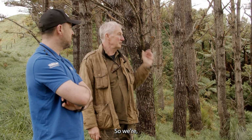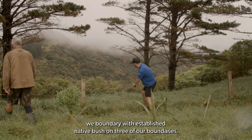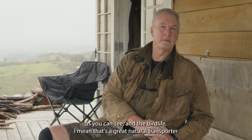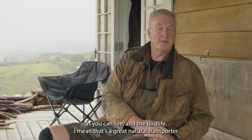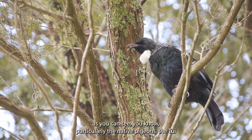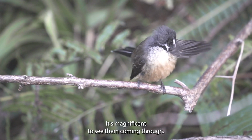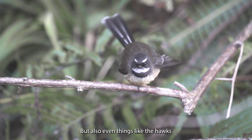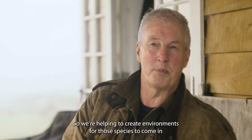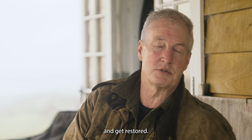We boundary with established native bush on three of our boundaries. So there's magnificent karaka, kahikatea, totara, rimu in there, as you can see. And the bird life is a great natural transporter of those native seeds. You can see, particularly, the native pigeons, the tui, pea waka waka. It's magnificent to see them coming through, but also even things like the hawks, which live in this native environment. So we're helping to create environments for those species to come in and get restored.